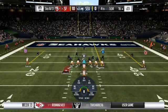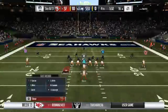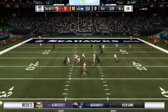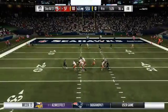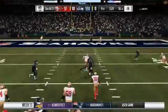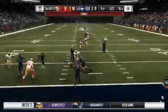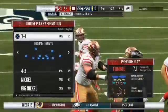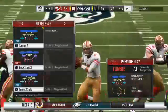White. 1, Omaha. 13. To throw is Garoppolo. Oh, no, he lost the football. And the Seahawks have picked it up. And a big turnover there as his guys will get the football back.